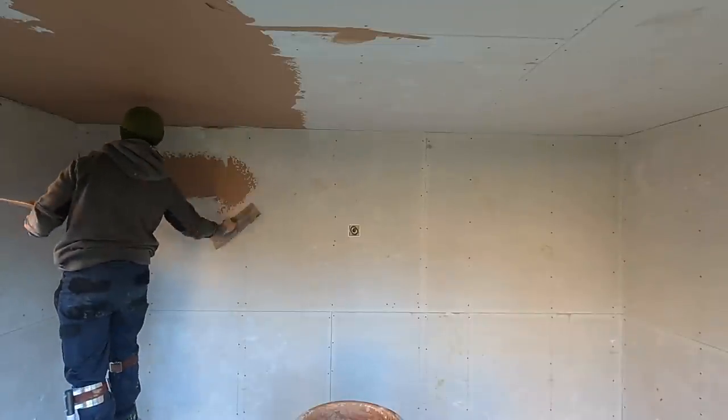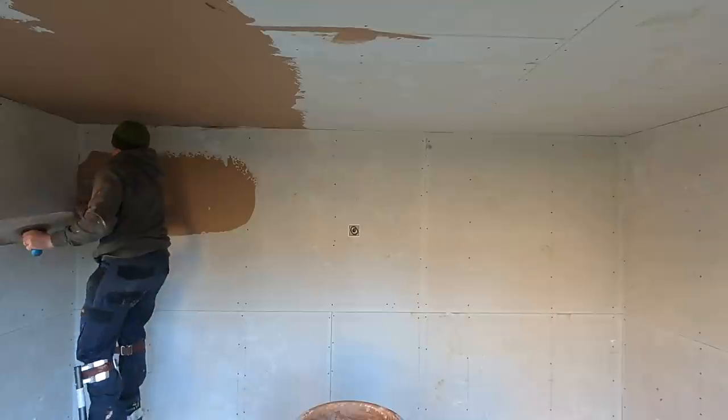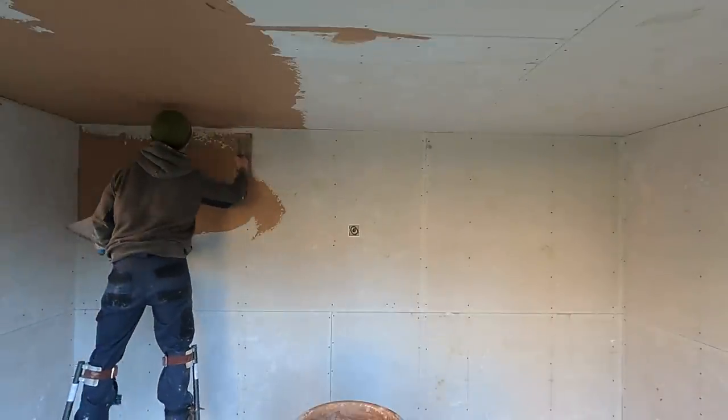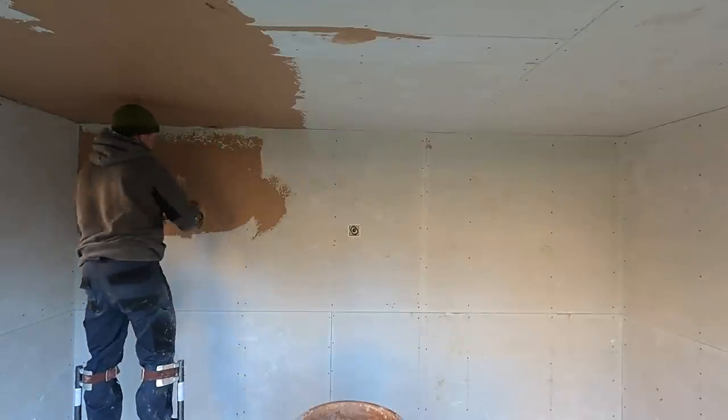There's no point doing the ceiling first, then going back to the walls. I'm already in that position. I might as well do the walls right underneath the ceiling. And it just saves time, it means you're more productive with your time, and it just means you're going to get a lot more done.